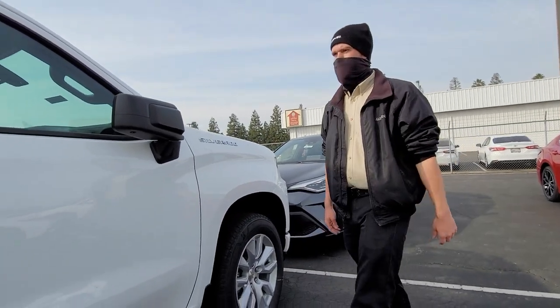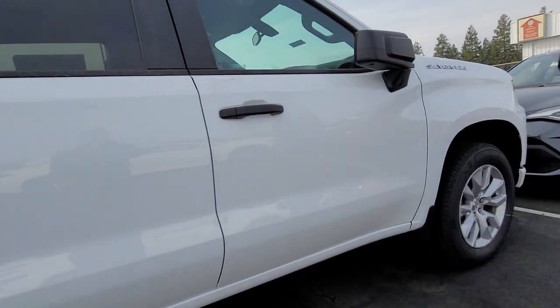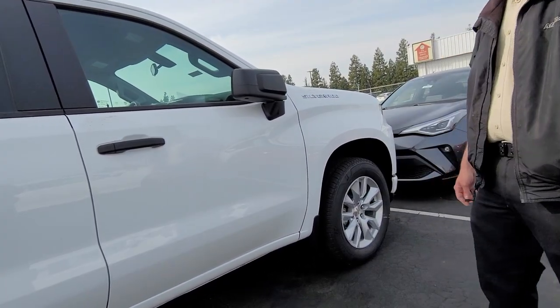Just door chips, as long as it's not something crazy big, we don't get too crazy with them. For the most part, keys, bipack, kind of the basics, you know.